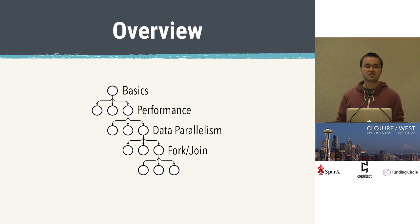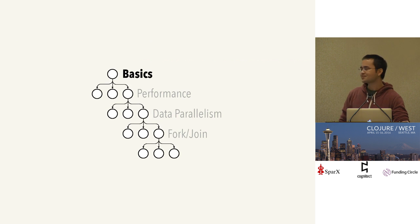To understand the fork-join framework, though, we're going to start with some basics of what is parallelism, what is parallel programming, why does it matter, why should you care? Then we're going to talk about performance, because this is really all about performance. This is why we care about the reducers library, because it gets better performance. We're going to talk about some general performance strategies, and then focus specifically on data parallelism. And once we cover all of that, we'll be ready to then look at the fork-join framework, which embodies a lot of best practices for parallel programming.